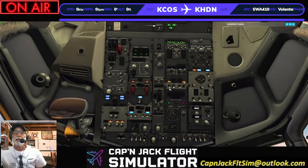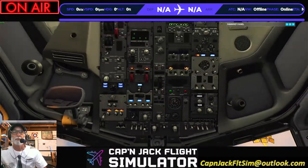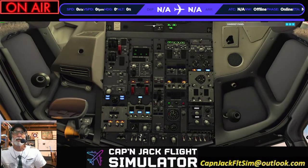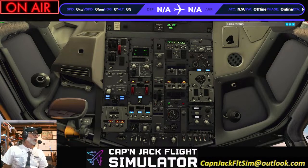Let's go ahead and get our engine hydraulic pumps off. We'll do that. And we'll go ahead and turn on our ground power. Okay, and let's see, we'll get ground power up. Let's make sure ground power is operating, and it is. Okay, we're going to leave the packs on so the passengers can be comfortable for a minute. We can get our APU bleed and our APU off. I do have those controls on my flight throttle here as well.